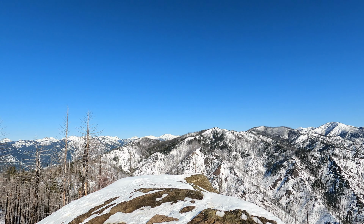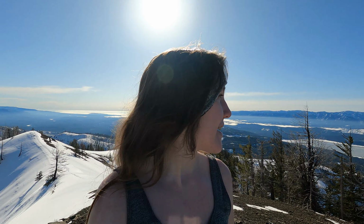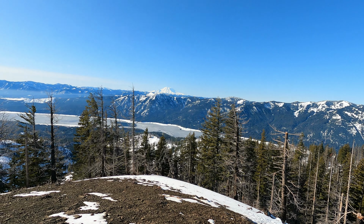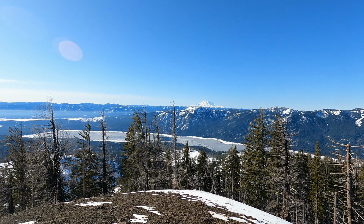Oh my gosh. Mount Daniel is really cool. I always love seeing it. But I have enjoyed relaxing and sunbathing up here, and I'm gonna start heading down this mountain, and it should be beautiful because, I mean, that's gonna be my view going back down the ridge. So I think it's gonna be amazing. But yep, heading back off this mountain. I'm just gonna enjoy the sun while I have it.